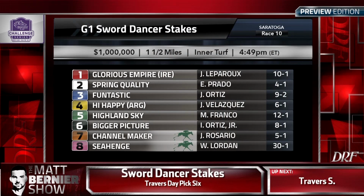This race really, it's as simple as, what'd you think of the Bowling Green? Because it's almost got the entire field from the Bowling Green coming back, which makes sense. It's the local prep for this race. The one difficult thing to analyze about the Bowling Green. Before we get to that, let's show you the stretch run.